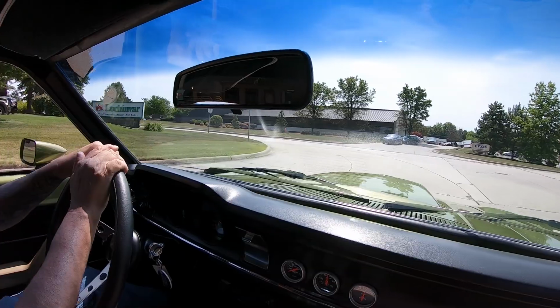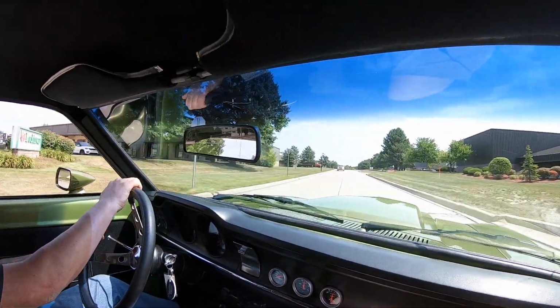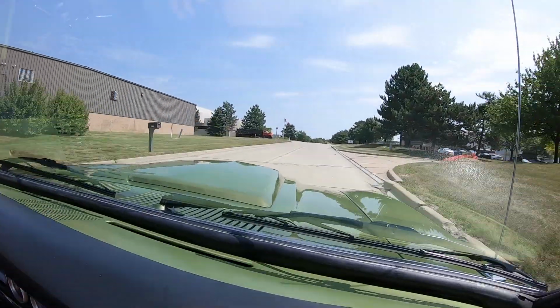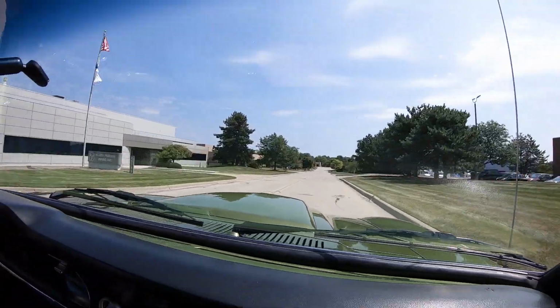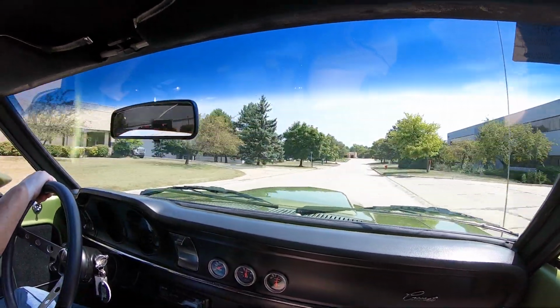These cars were throwaway cars back in the day. Nobody saved one of these cars. Everybody just drove these cars until the wheels fell off. And then when the wheels did fall off, they gave them to somebody else who drove them for another 50,000 miles. Just an amazing ride right here, guys.